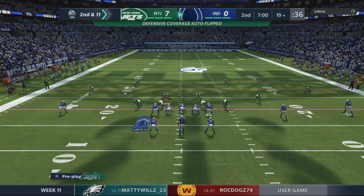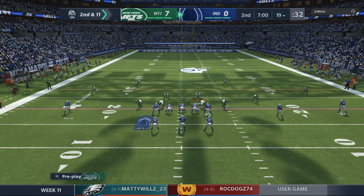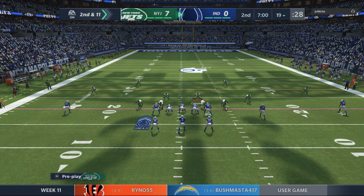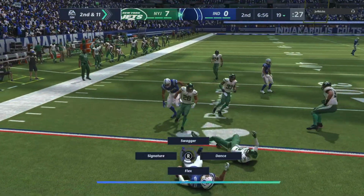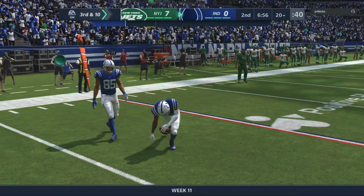A 2nd and 11 from the 19. Let's set a tone, fellas. Let's set a tone. Mike, check 33. Watch the run. Now Wentz. And a quick shuffle pass here is complete. And he'll be taken down at the 20 after a gain of just 1.